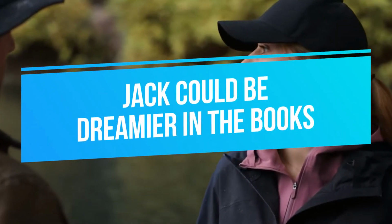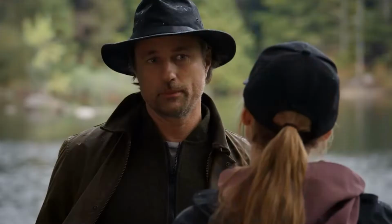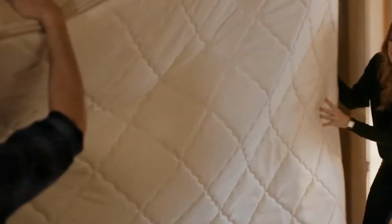Jack could be dreamier in the books. Robyn Carr, in her books, presented the character of Jack as a lover boy type, but in the movie, he didn't exude the romance lover boy type as expected. A fan considered him just too plain and boring. His character wasn't even meant to be compared to other characters in the show.